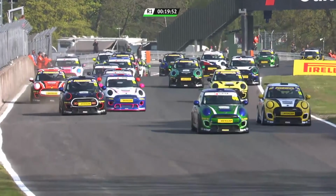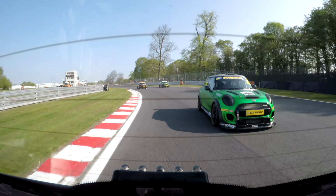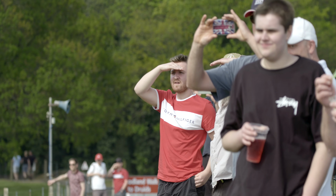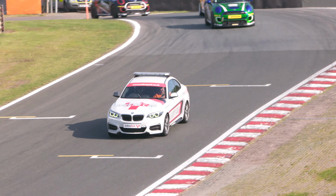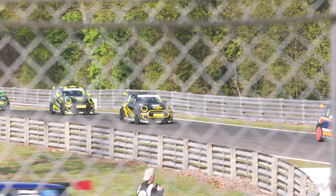It looks like a decent start from Zelos from pole position. I managed to recover my position into the first corner. However, none of this mattered much, as before the first lap was even over, an incident immediately brought out the safety car for what felt like half of the race.